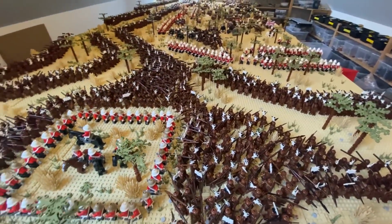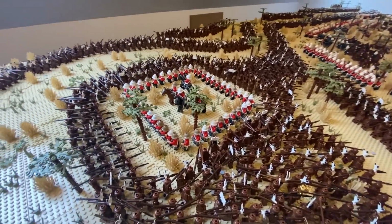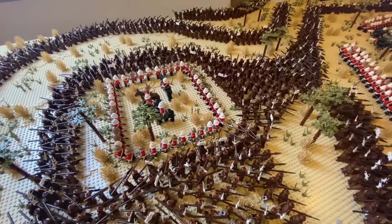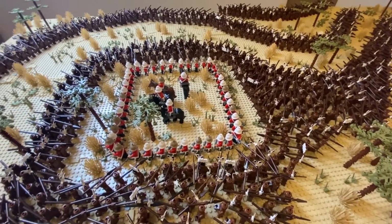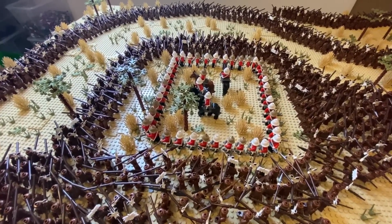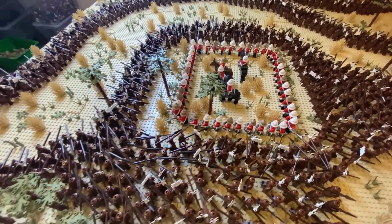So here we have the Zulus, and again they're surrounding the bridge here in squares. I mean, this would have been a last formation of defence. Did they undertake defensive squares at Isandlwana? Not too sure about that, but if they did, this is what they would have looked like.